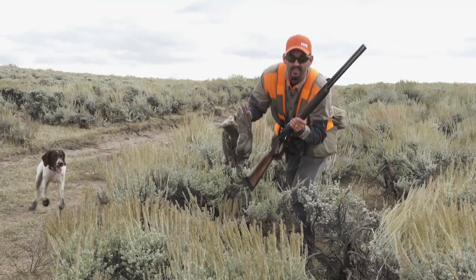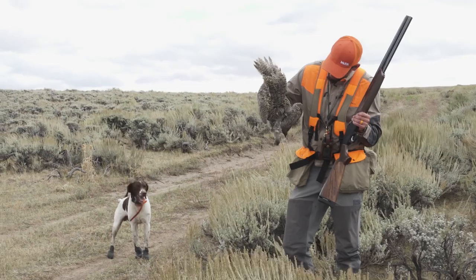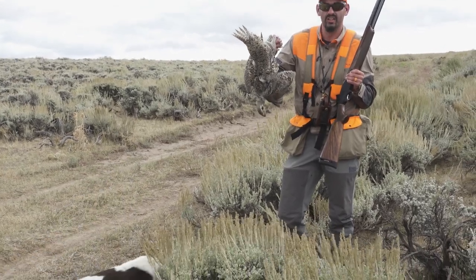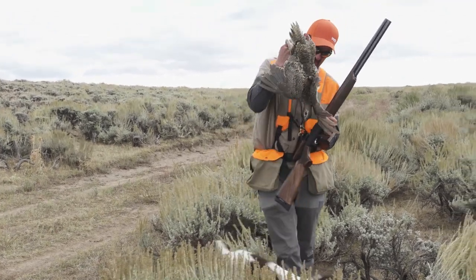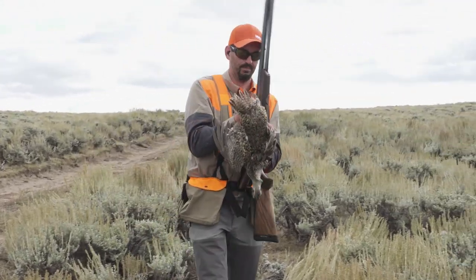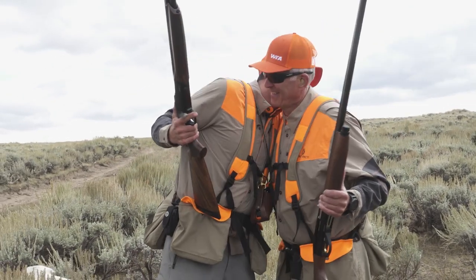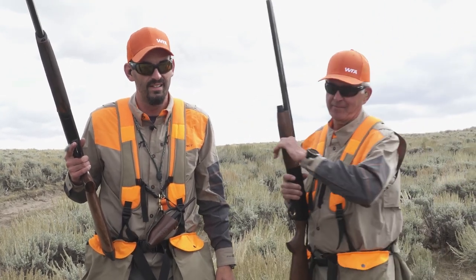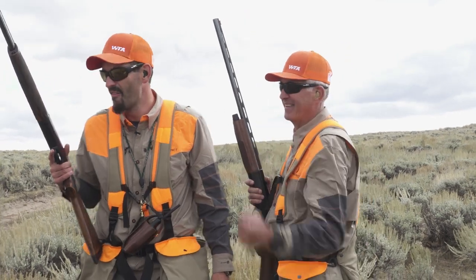Shooter! We walked all day, and find one right next to the truck. Male sage grouse. It was 11.94 miles we walked.